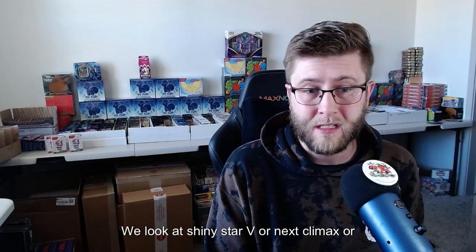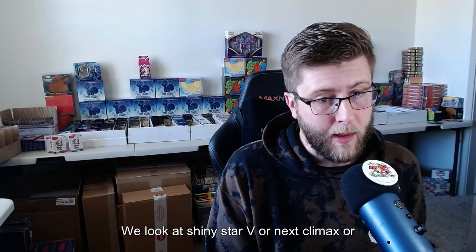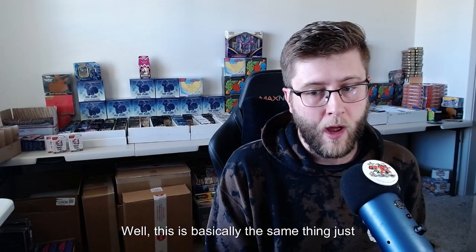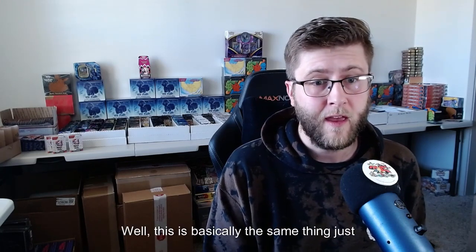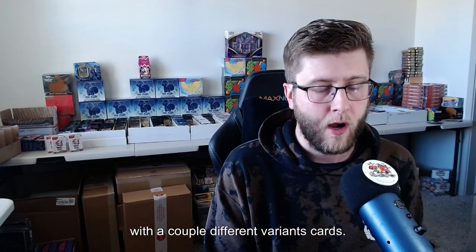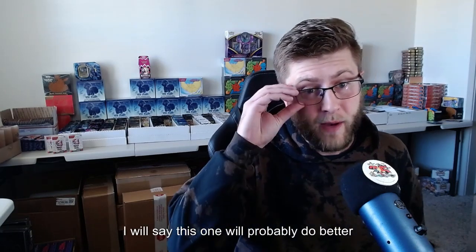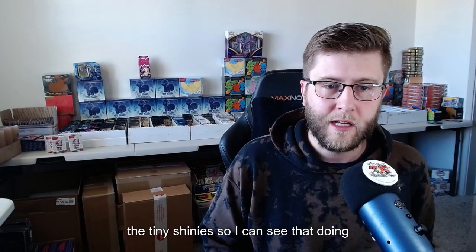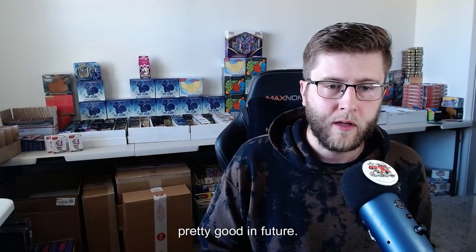If we look at Shiny Star V or VMAX Climax or V-Star Universe, all of those sets have done well. This is basically the same thing, just with a couple different variants of cards. I will say this one will probably do better because it does feature original Pokemon as the tiny shinies, so I can see that doing pretty good in the future.